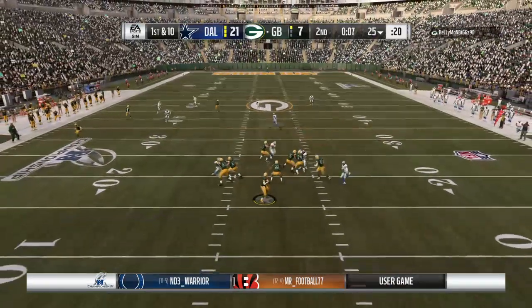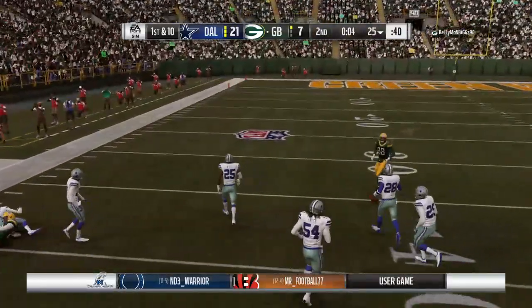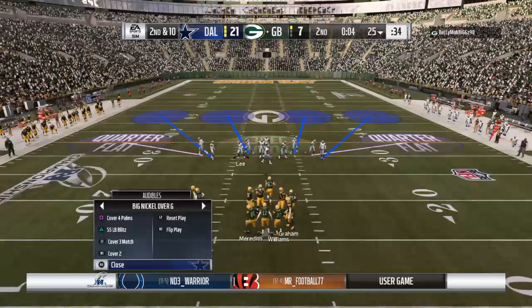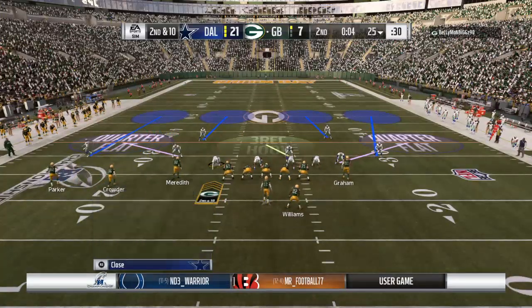Throwing on 1st down is Rodgers. Going up top. And that will be incomplete. 4 ticks left here on the clock. Parker unable to get that one. And now it's 2nd down. Line of scrimmage, again the 25, 2nd and 10.